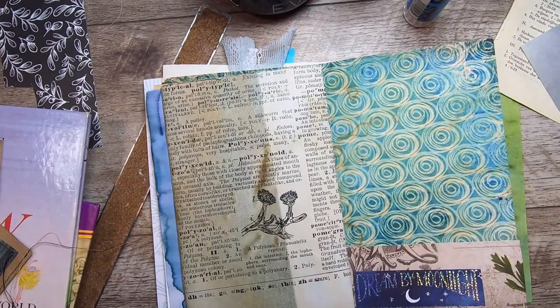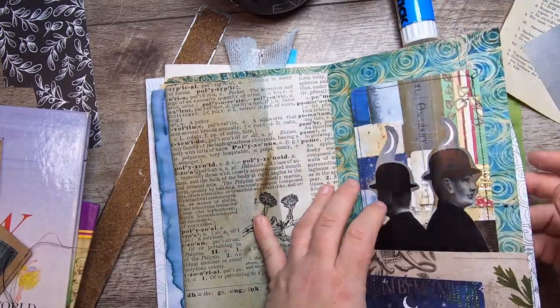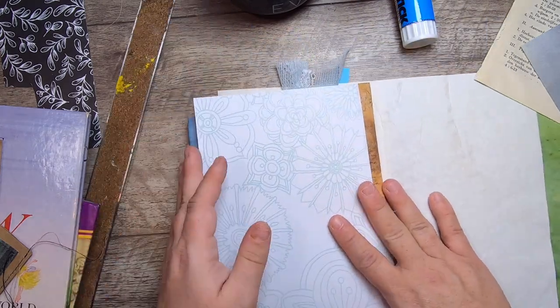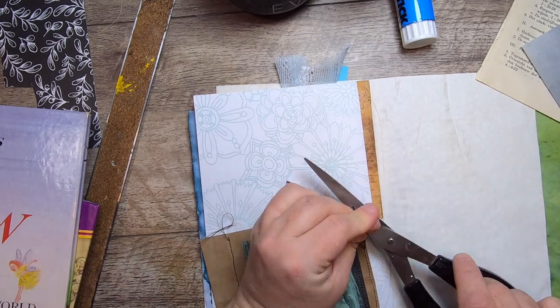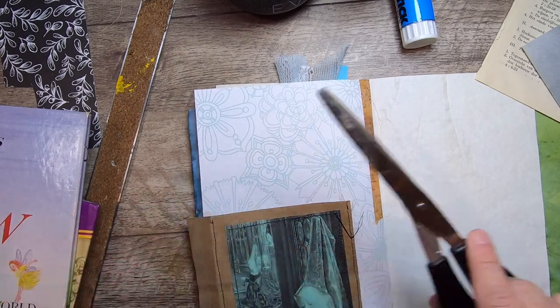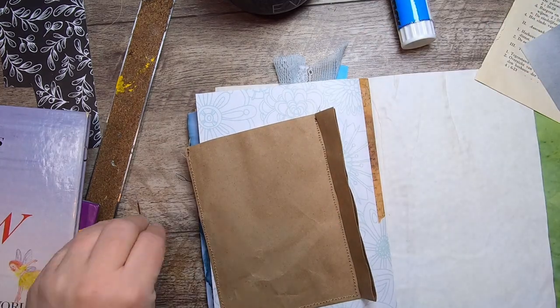Now, we have this stitched around. And then this is where I wanted to do the flip. So I've got this stitched here. Let me just trim these again. More trimming of threads. Then we're going to glue this back flap down.